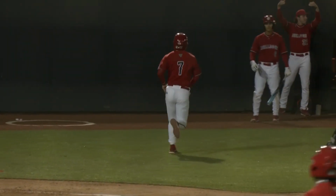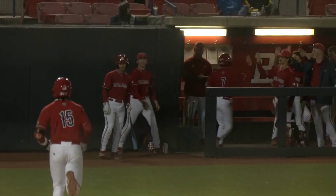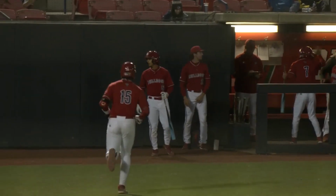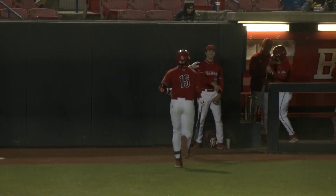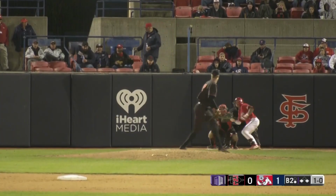Almost right on cue. The sacrifice fly goes with that pitch on the outside corner, just drives it down the line. He knows his job, he knows what he needs to do, and he gets the Bulldogs on the board first.